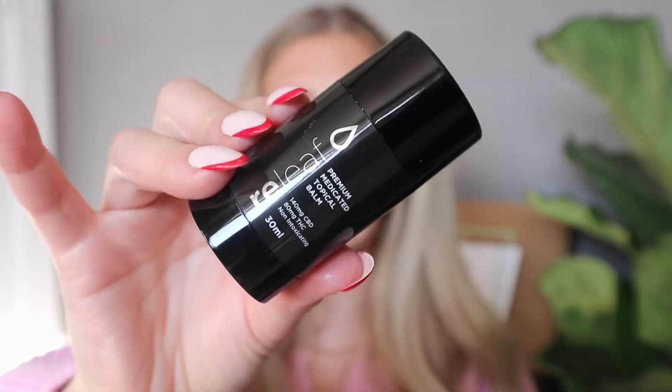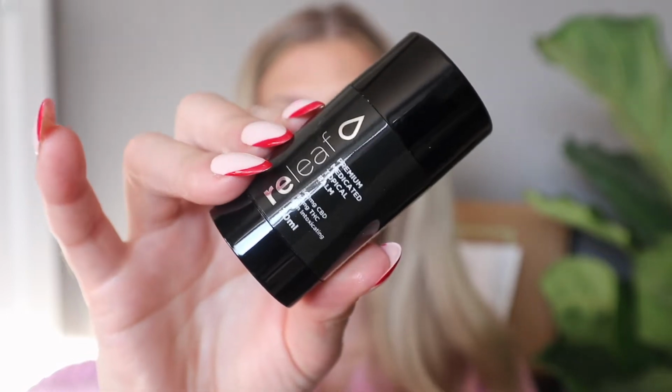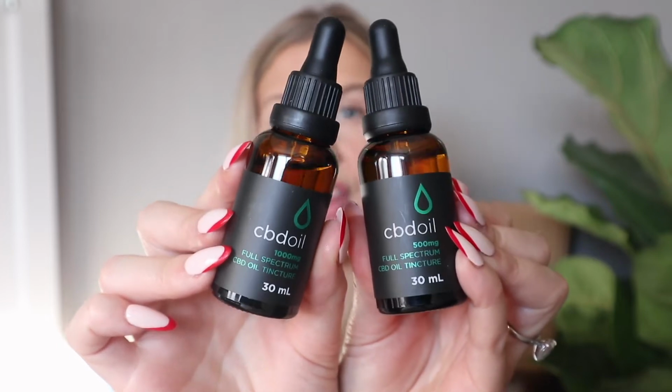They also sent over the Hydrated Leaf Relief Balm. So this is a topical CBD balm. 2 of their CBD tinctures. One is in a 500 milligram strength and the other in 1,000. So thank you, Hydrated Leaf, for keeping me fully stocked on my CBD. I absolutely love CBD products, and I've been using CBD for at least 4 or 5 years now, so thank you so much for those goodies.